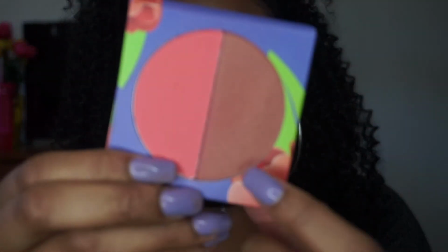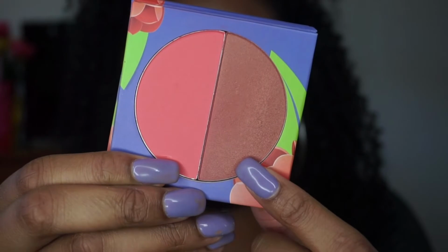So since that is all done, now it's time for blush. The blush I've really been liking lately is the BH Cosmetics Tulip blush, and this is a mixture of a matte shade and a shimmery shade, and it comes out coral and beautiful. So I'm going to be using my Real Techniques blush brush and just mixing these together and applying this on my cheeks.